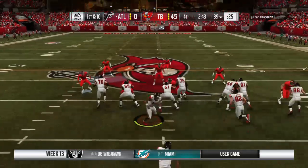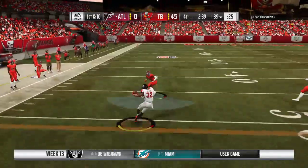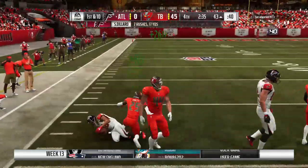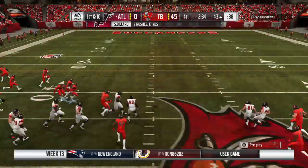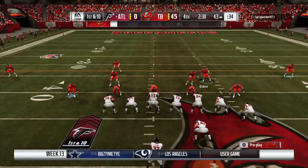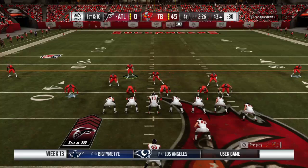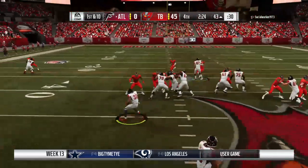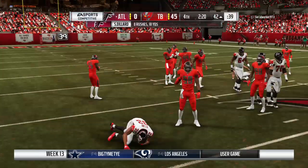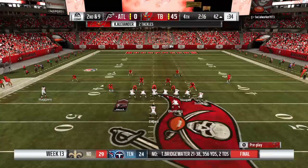And they'll go with a ground attack here. And he'll work it across midfield inside the 45. An excellent way to start the drive there, 18 yards. We'll definitely see some open running lanes, and he's taking advantage of it right now, but that shouldn't be a surprise. Defense has the lead. They're playing for the pass first. And he'll be brought down at about the 42. Credit him with a 1-yard gain there to make it 2nd and 9.